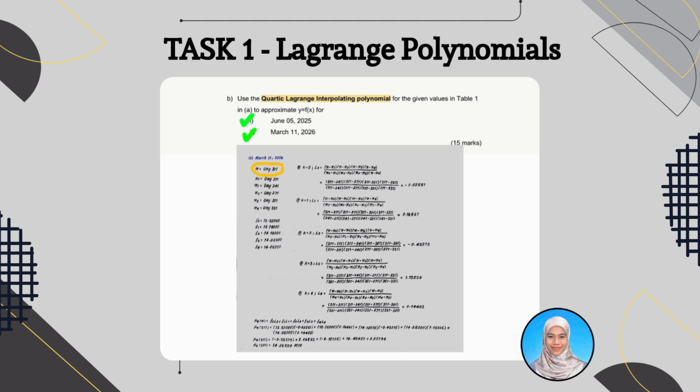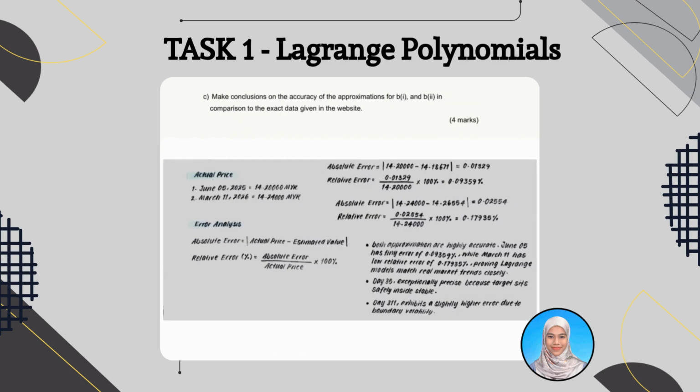For part B2, we estimate the price for March 11, 2026, which corresponds to day 311. Since day 311 sits at the very end of our dataset, using early data points would cause severe errors. So we shift our data window to focus entirely on the final 5 table entries, day 211, 241, 271, 301, and 331. Like in part B1, running the same Lagrange polynomial calculations across this local data window yields our final estimated closing price of Ringgit Malaysia 14.26554.